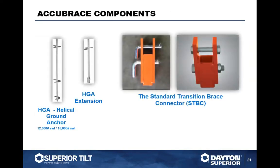And like I said, here are the components. We have our HGA, which is your typical helical ground anchor. It has a safe working load of 12,000 pounds. Next to it is your HGA extension. These are used if we don't get our required pressure while installing the HGAs, and they can increase the safe working load of the HGA to 15,000 pound safe working load, in sufficient soil.